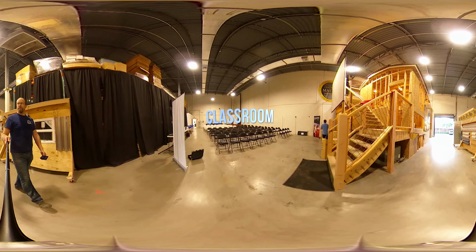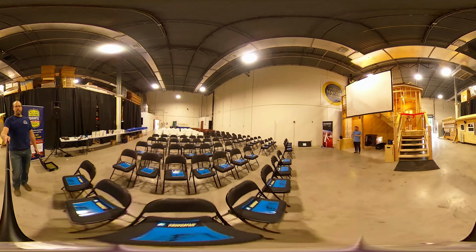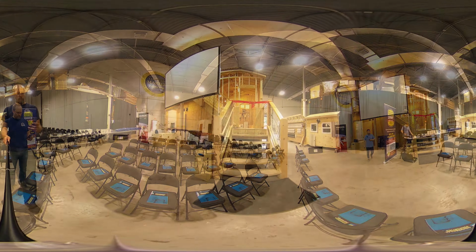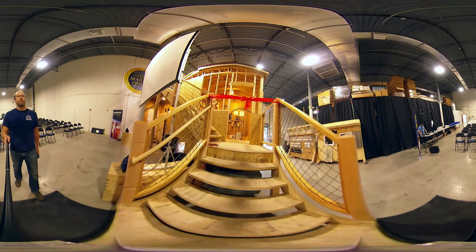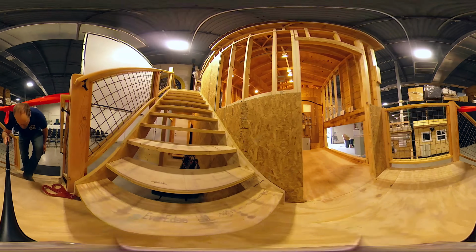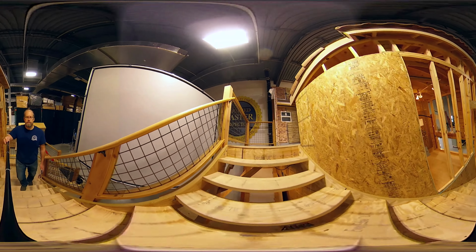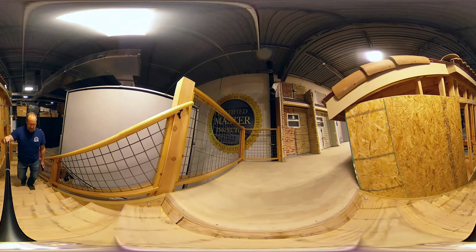And there's our classroom with all the chairs, so we can have events and training sessions there. And the House of Horrors is a chance to do hands-on training to advance your skills, your knowledge, your abilities, to inspect a house, find defects, write reports, and without worrying about making mistakes.